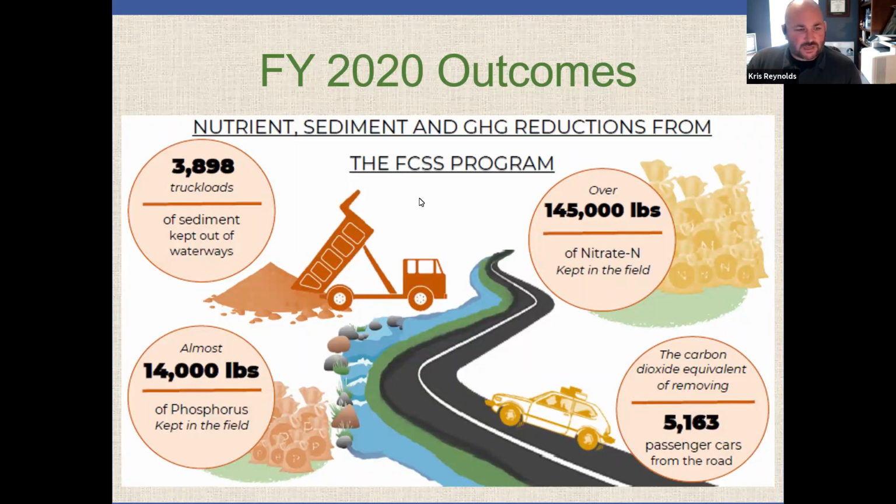Keep in mind, that may not seem like very much, but we see a lot of issues. Our priority watersheds in Illinois are those areas that have greater than 2 pounds per acre of phosphorus being lost. So it doesn't take very much phosphorus to be of concern. So over 145,000 pounds of nitrate being kept in the field. Again, when we have over 10 parts per million, some of our priority watersheds have greater than 20 parts per million, or 20 pounds per acre being lost. That is of concern as well. And again, the carbon dioxide equivalent of removing almost over 5,000 passenger cars from the road.